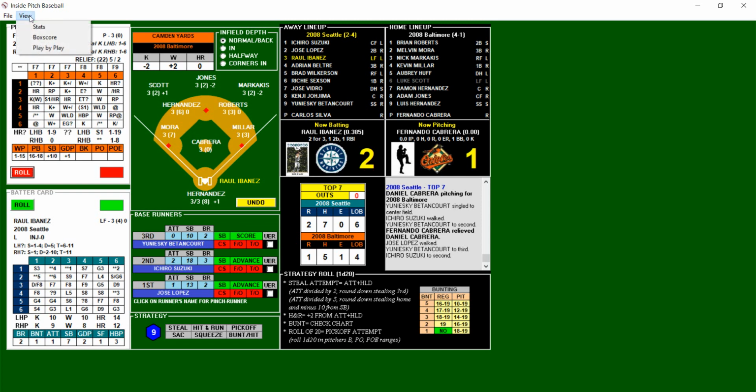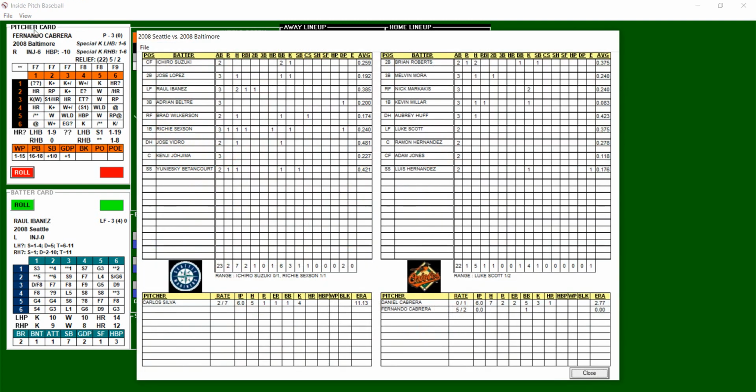All right, before we get to Raul's pitch, let's take a look at the stats here for Daniel Cabrera. He went 6 innings, allowed 7 hits, 2 runs, 2 earned runs, 5 walks, 3 strikeouts, 1 home run, and an ERA of 2.77 is what he leaves the game with.